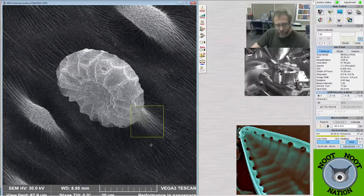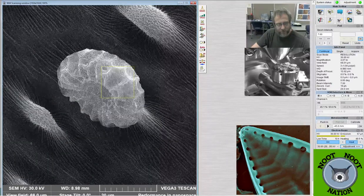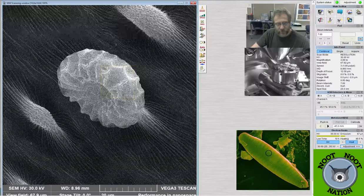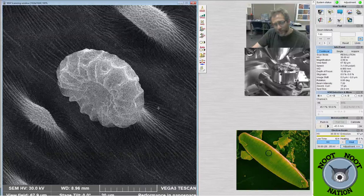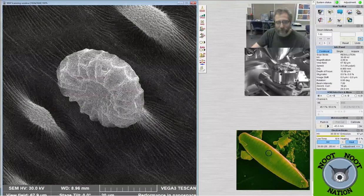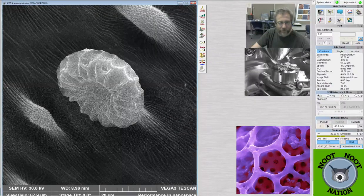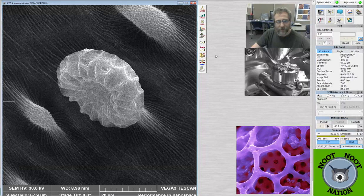Let's see. Maybe if I... Yeah, I think that will work. We're so close to the sample that I have to choose between whether the pollen's in focus or the leaf is in focus. I mean, the petal in the background. So I think the petal's in focus enough, though, where we are. So I'm going to go ahead and take that picture of our Phlox pollen.